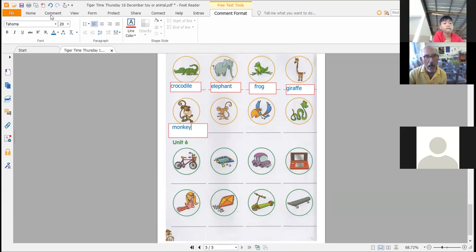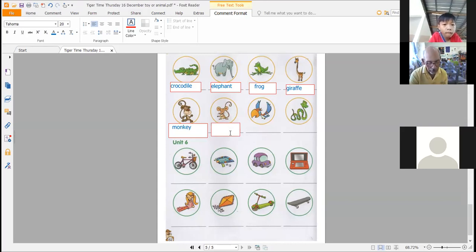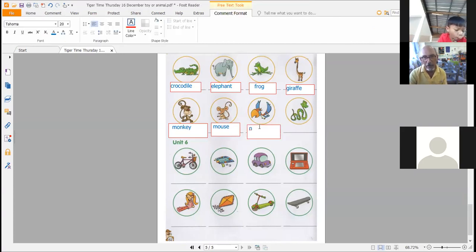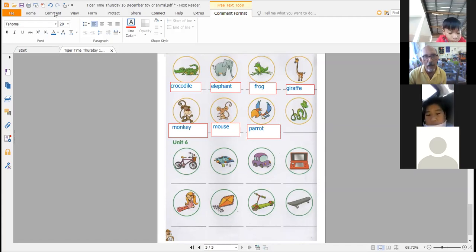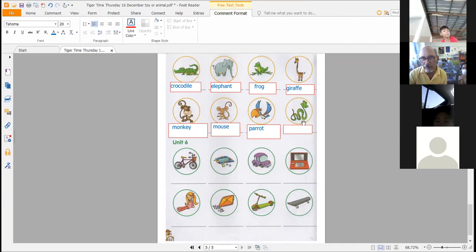And the next one is an animal. What kind of animal is that? This is a mouse. The next one is what animal? This is a parrot. How do you spell parrot? P-A-R-R-O-T, parrot. Next one. What animal is this? A snake. Now these are all the animals.